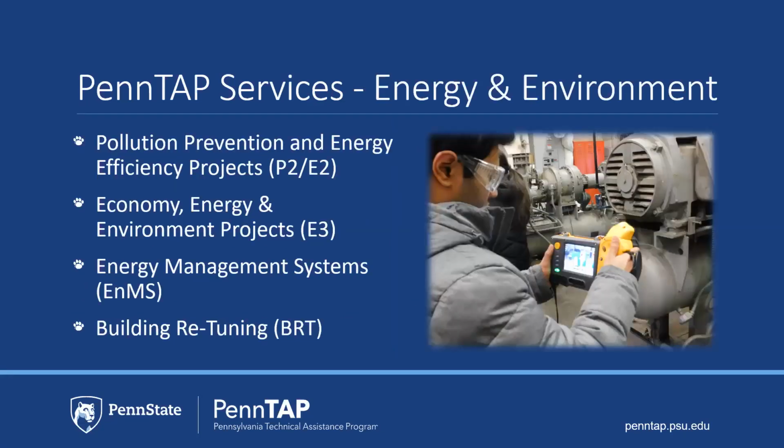The energy and environment technical advisors perform pollution prevention, energy efficiency assessments, also known as P2E2 assessments, where we help you to decrease pollution and increase energy efficiency at your site. The E3 assessments build on the E2 assessment by incorporating lean manufacturing and continuous improvement into the process. An energy management system will provide your company with the framework to integrate energy efficiency into your existing management systems. And building retuning offers those involved in building operations a low-cost approach to energy efficiency.